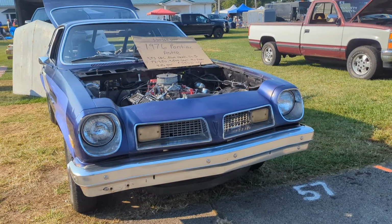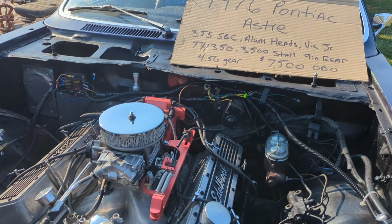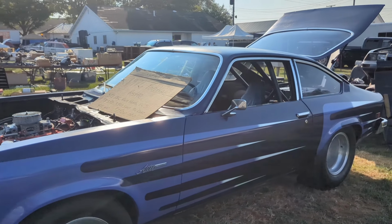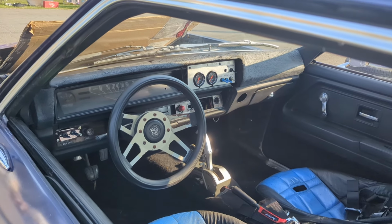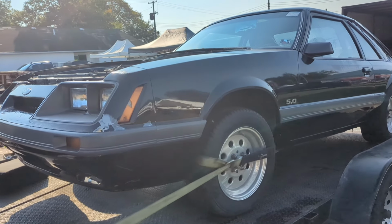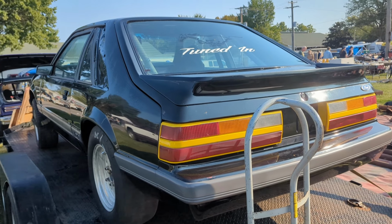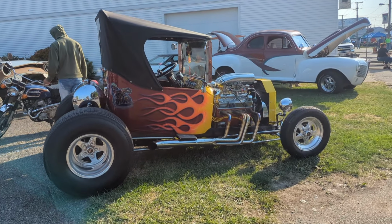1976 Pontiac Astre. That's interesting. There you go, folks. Very clean. Looks like getting into my Chevelle, man. Very pretty. And if you like purple, that's your color. And then, if anybody likes Ford Mustangs, there you go. Very pretty. How fun.